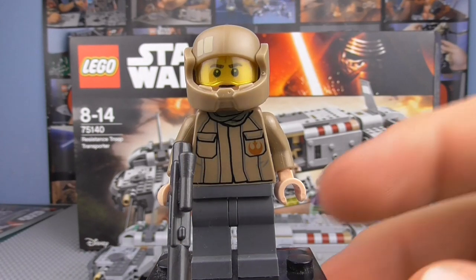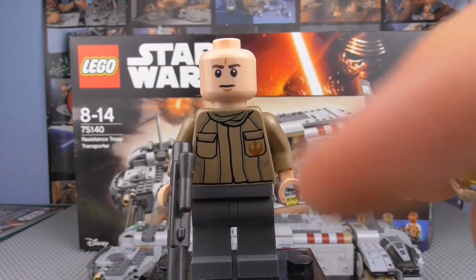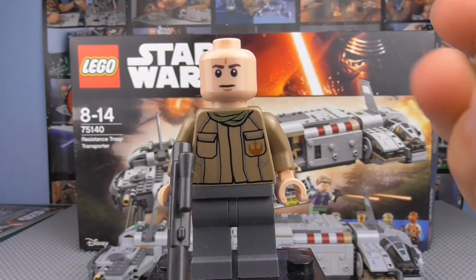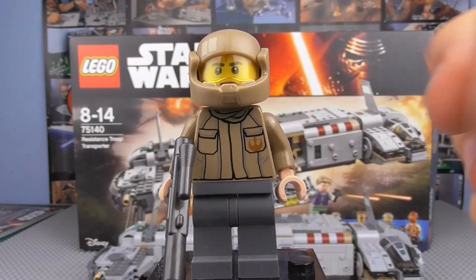And finally, finishing off, just a quick little overview of this other one, which is slightly different to the other one, just in the way that the face printing is slightly different. It's kind of, I suppose, more happy, although I wouldn't really say it's happy, just not as sad, I guess. But still, you can see, very nice. And the torso printing is also somewhat different.